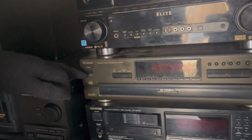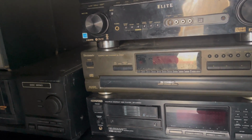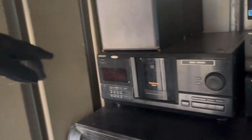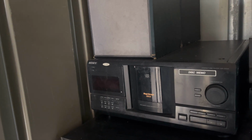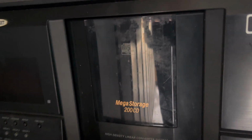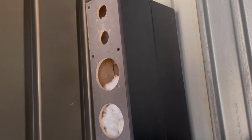5-disc changer, okay, which is a Technics. Yeah. Then you got another CD changer that's Kenwood. Another one that is Sony. And that's a disc memo? 200 disc storage. Mega storage. Yes, and those boxes are speaker projects, correct? Yeah. They sell.